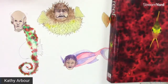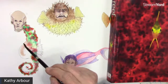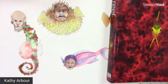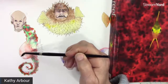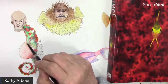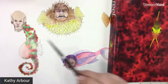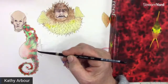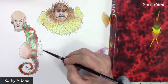And then we'll just let this bleed into the tummy area. Maybe a little bit of aqua in there. And then the fin, usually they're fairly transparent. There's not a whole lot of color in them.